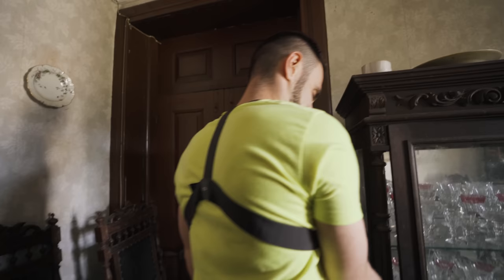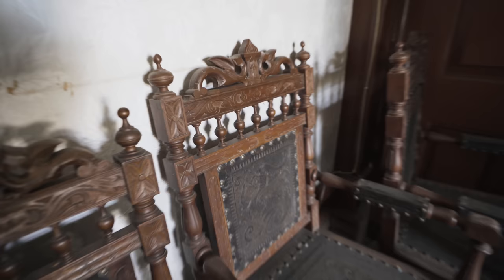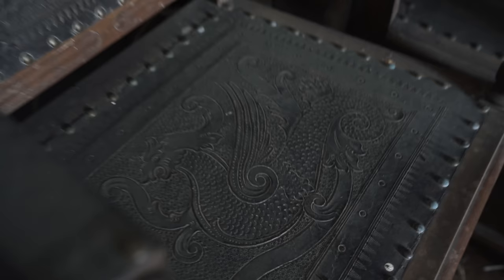Well, then we actually have the main chair over here. Yeah. It's bigger than the other ones, right? And it also has the stuffings on the side. The dragons is definitely coming back over here. Dragon motif. So beautiful.